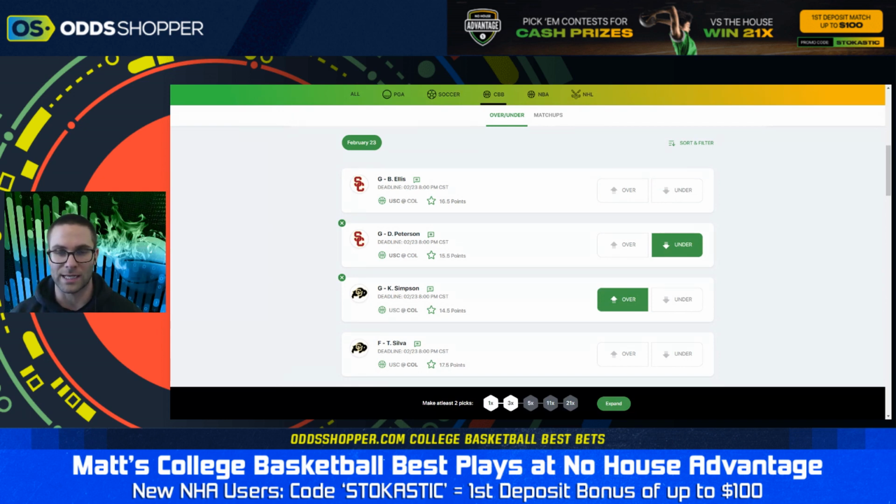From there, it's the almost exact opposite situation with Colorado's KJ Simpson, a guy who's pretty much under-projected on a slate-by-slate basis. 14.5 points, the listed prop you will find on No House Advantage. He averages 15.9 per game, and that's just in 31.5 minutes. Now, this is the exact opposite. KJ Simpson has played 36, 35, and 32 minutes in the last 3 games. His shot rate has jumped from 22% to 23%. And this team hasn't had Javon Hadley in recent games.